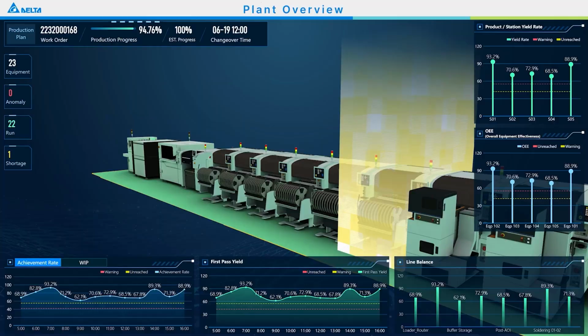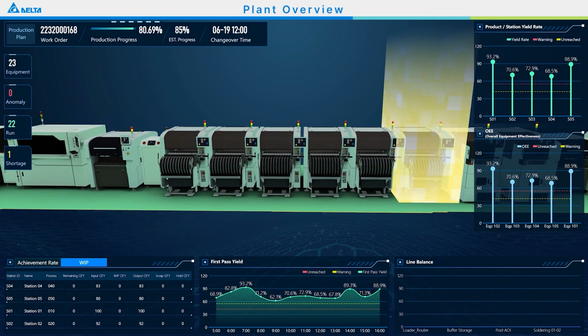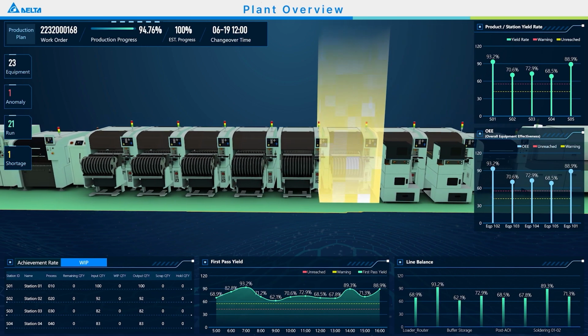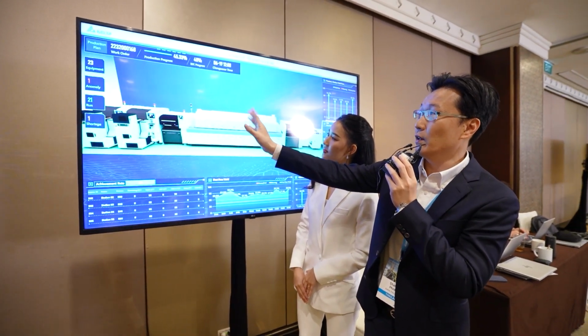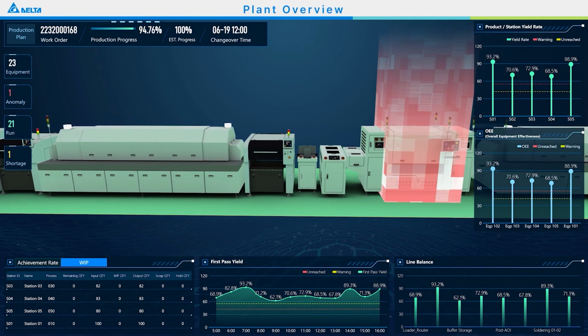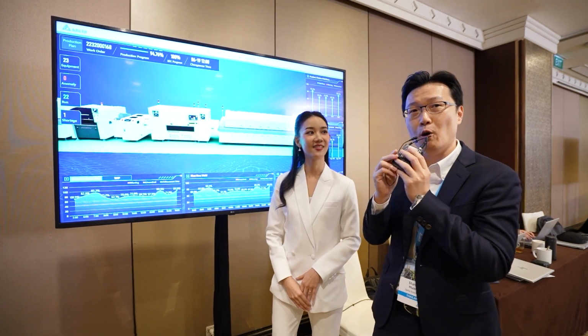So here we do the big data analysis of the factory's real-time situation, and we can do the analysis for its OEE, yield rate, and production rate. Here you can see this specific machine. We can click the machine, and it can show us the number, the work order, the production progress, or the estimated progress for different machines in this production line per day. Yes, so it's a very smart platform.